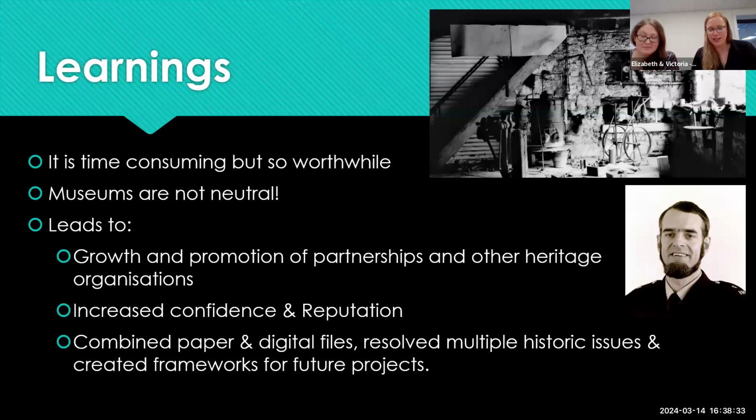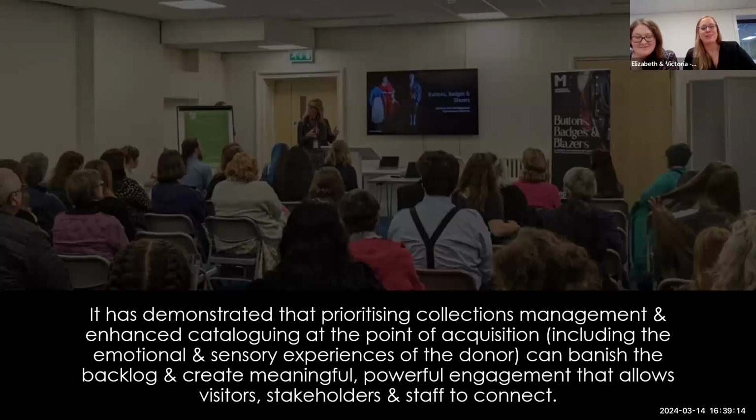It also included loan objects that share the stories of people not typically represented by our collections, specifically LGBTQIA+ and women. It's given us such a great understanding of how the museum can collect objects that share the stories and not shy away from controversial subjects. Museums are not neutral. It increased our confidence as a team. It increased confidence by stakeholders and sector professionals, and also shared that we do really hold important collections for everyone. And it massively combined paper and digital files, resolved multiple historic issues and created some great frameworks for future projects as well. So it's demonstrated that prioritising collections management and enhanced cataloguing at the point of acquisition, including those emotional and sensory experiences of the donor, can banish the backlog and create meaningful, powerful engagement that allows visitors, stakeholders and staff to connect. Thank you very much.